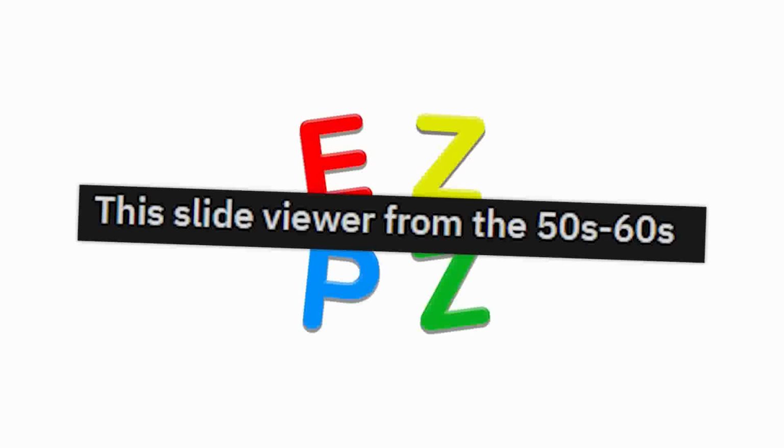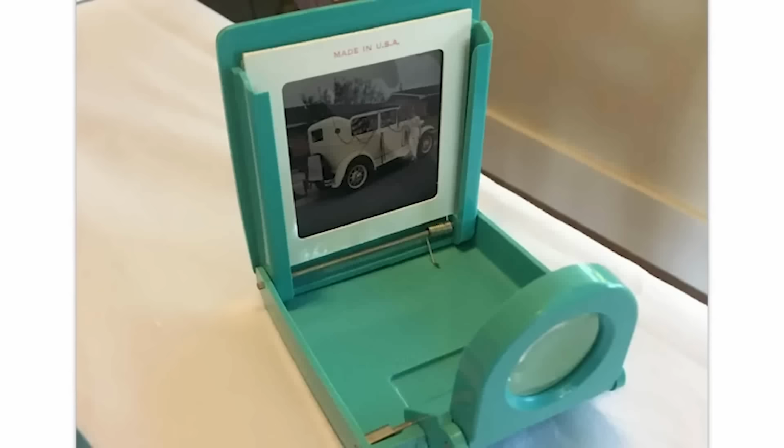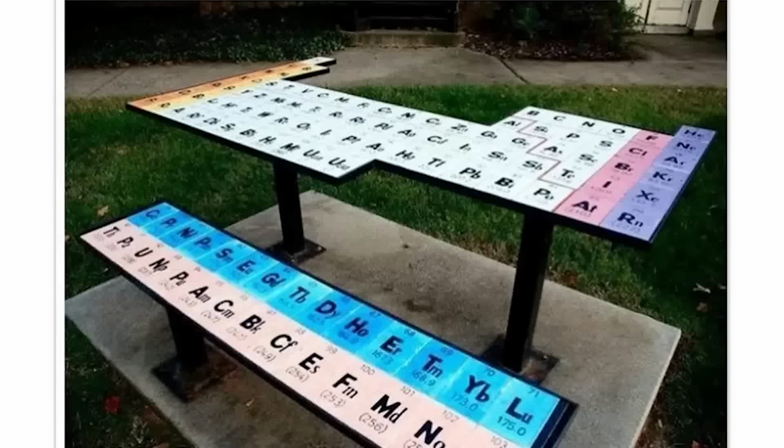This slide viewer from the 50s and 60s. You just put the thing in there and it projects it. No machinery, nothing like that. I don't know the science behind it, but I'm impressed. Periodic table. Kind of unconventional, but I love it. That actually is super cool.